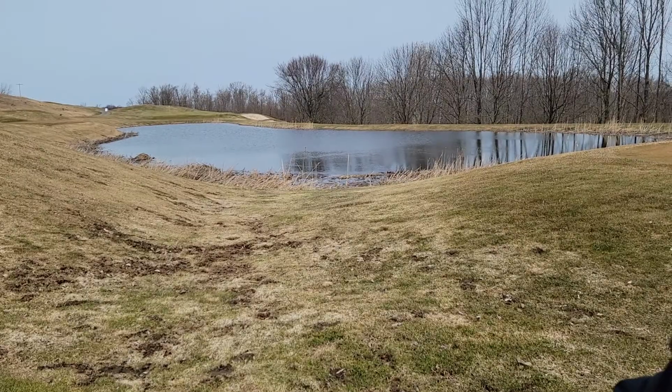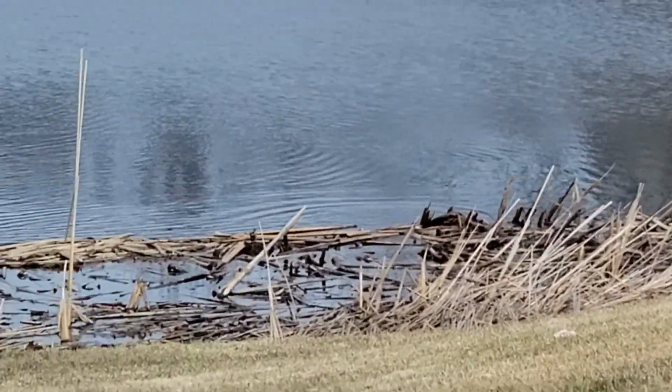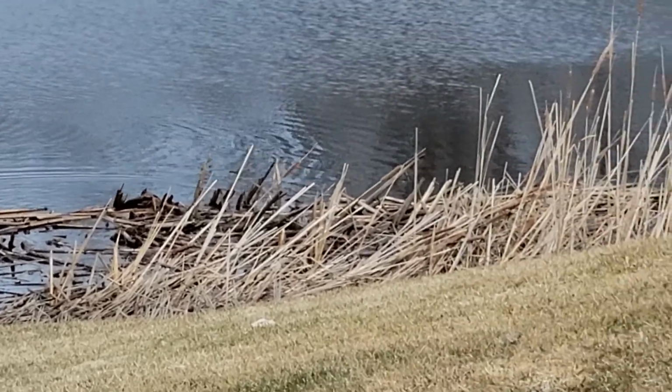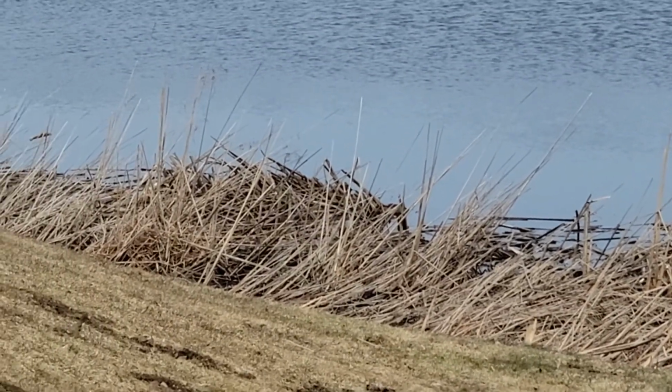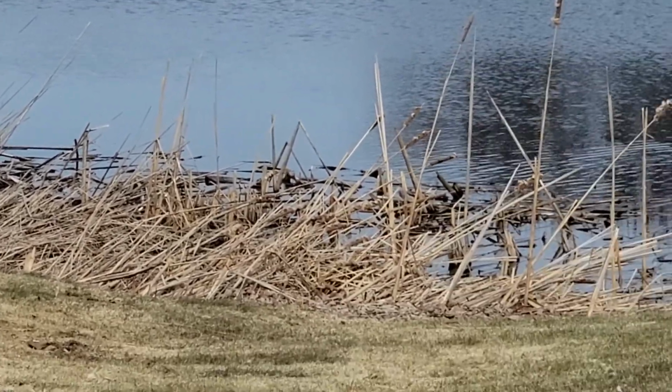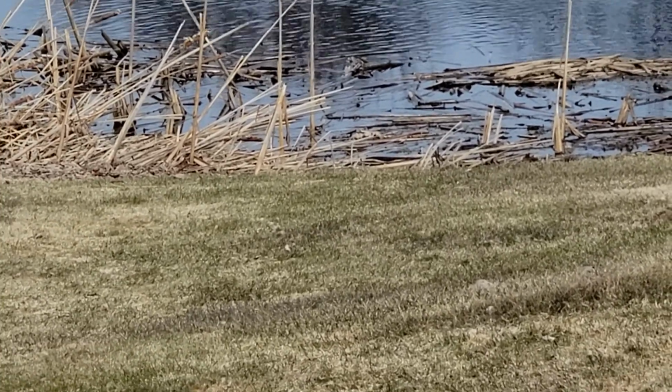I think we got a beaver over here. He's right there. Oh, he just went under. That must be his little lodge he's building right there. Oh no, he's got a lodge right there. I see it. Yeah. See, it's over here. Yeah, let's see. If we see him again, we'll try and get him on video for you guys.